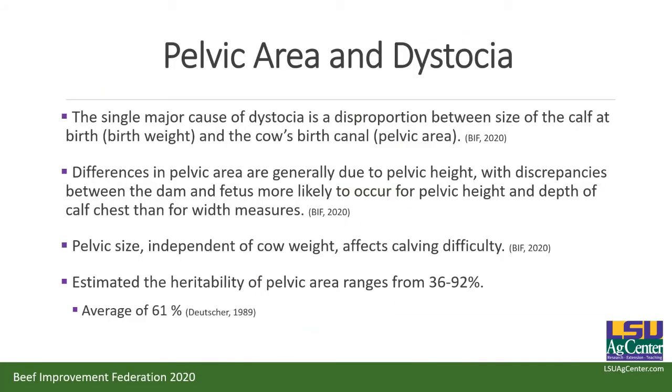So why is it important? Well, we know that dystocia happens in heifers. I've already said it a couple of times. But the single major cause of dystocia is the disproportion between the size of the calf at birth, so the birth weight, and the birth canal. So that's where the EPDs on the bull come in, but it's also where the size of the birth canal for that heifer comes in. A lot of times it's actually the pelvic height that ends up causing some problems there.